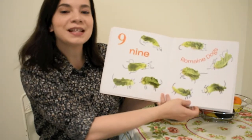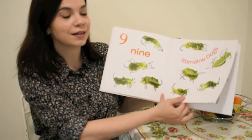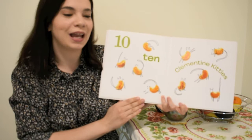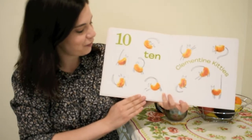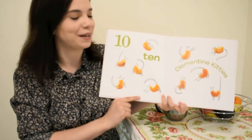What number do you think is next? After nine comes 10. 10 Clementine kitties. They've used the clementine segments for the cat's body.